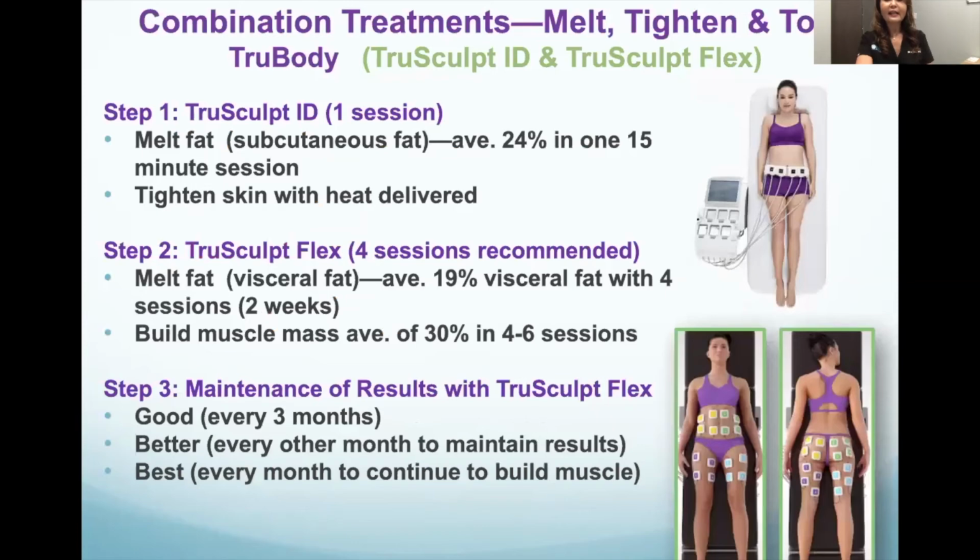So this is a combination treatment called True Body, where we do the TrueSculpt ID and TrueSculpt Flex. For your first session, we do the TrueSculpt ID followed by the TrueSculpt Flex, and then you continue with a total of 4 sessions with the TrueSculpt Flex. So the TrueSculpt ID melts your fat, it tightens your skin with the heat. Then you follow with the TrueSculpt Flex, where again, it helps melt the fat, because maybe now you can get a little bit of visceral fat, and it builds muscle mass.